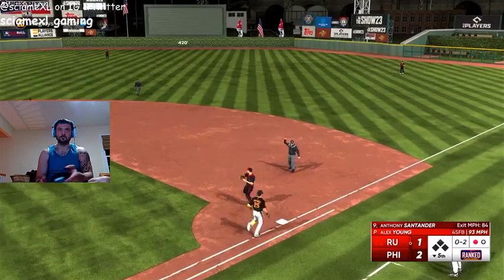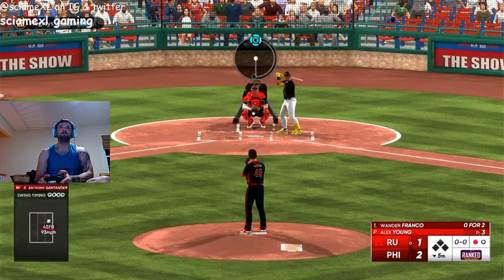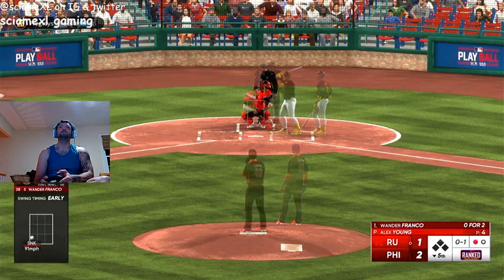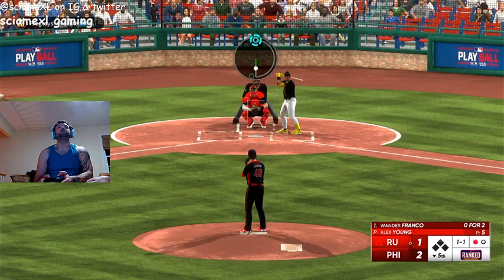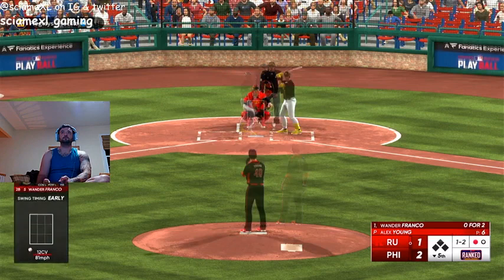Back to the top of the lineup. Standing in is the power hitting second baseman, Wander Franco. And first offering is fouled off. One down, bases empty. And a good eye there. Well, he's so great about hitting the ball the other way. He gets those arms extended. So right there, just trying to straighten him up a little bit so he doesn't have as much outside plate coverage.